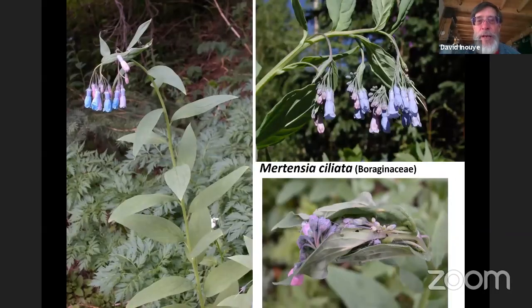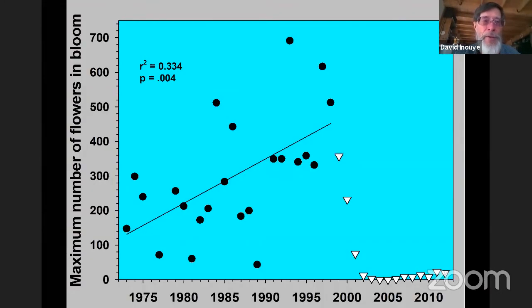Another species for which we have a lot of data is this tall bluebell, Mertensia ciliata, pollinated mostly by bumblebees. And here I've plotted the maximum number of flowers that we counted in these plots each year from 1973 up until almost the present. Note that in the late 90s, all of a sudden the numbers of flowers just fell off a cliff. I think what's happened is it's now too warm, perhaps a combination of too warm and too dry, at this altitude for these tall bluebells.